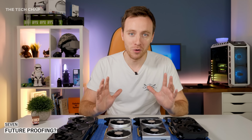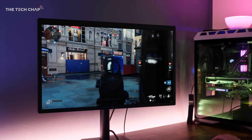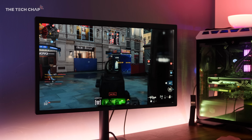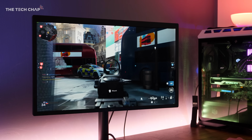So I've been waffling on for a while now, but really it comes down to doing your research and reading reviews. But also bear in mind that, yes, while you shouldn't pair your graphics card with a crappy old system that's going to bottleneck it, also consider you're probably going to have this for 2 or 3 years or something like that. Most people don't just go and drop a couple of grand and buy a whole new PC, you tend to incrementally upgrade your PC.